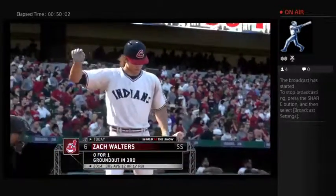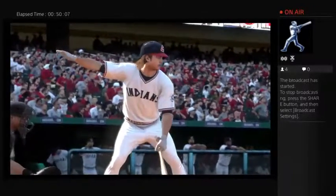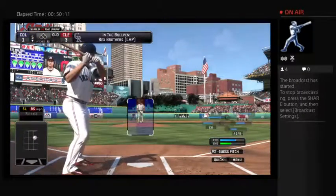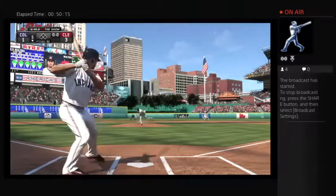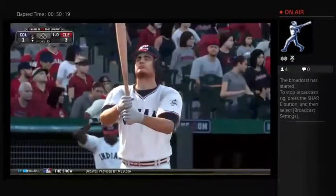Zach Walters will stand in to lead things off in the bottom of the 5th. The shortstop, Zach. A couple of lefties start to get loose now in the bullpen. A fastball here as he'll take a look at ball 1, 1-0.